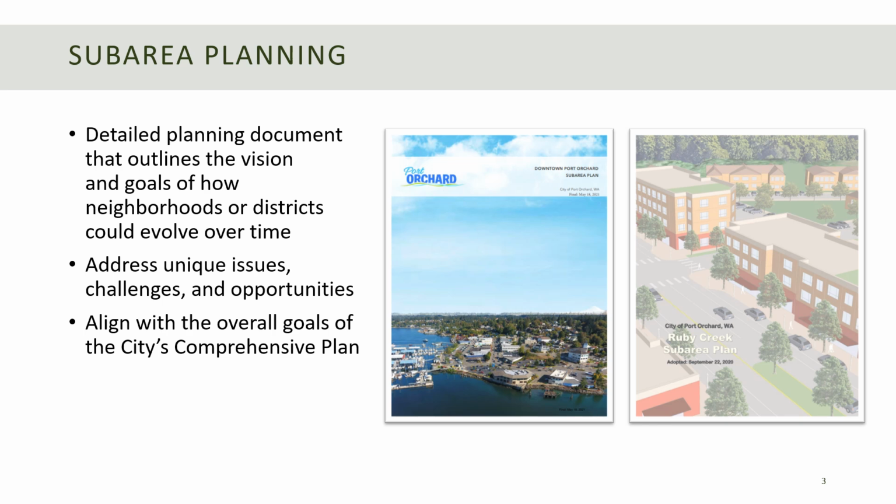What is a sub-area plan? A sub-area plan is a long-range policy document that focuses on a specific neighborhood or district. It provides a closer and more personalized look at a local issue and engages residents to find tailored solutions. Input from residents is sought throughout the entire process to shape the vision, goals, and strategies for the future of the sub-area. Sub-area plans also align with the overall goals of the city's comprehensive plan, but detail how the community's vision can be implemented at a more detailed level.